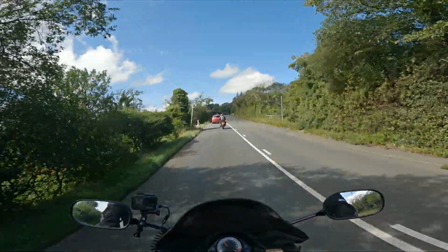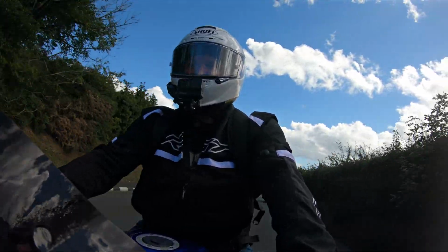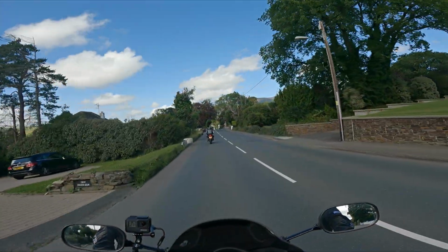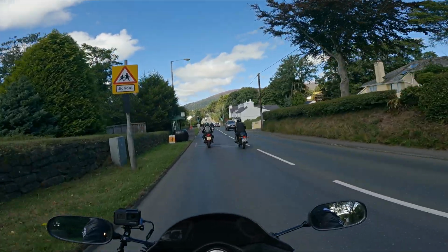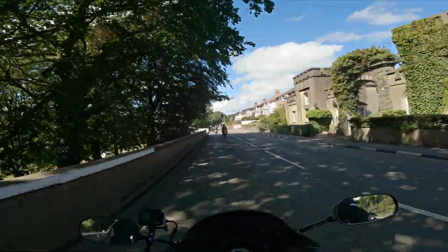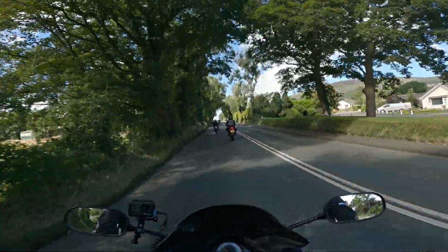Oh, I wish I had smell-o-vision, because the smell coming from all the bikes in front of me, oh man, it's like smelling bacon first thing in the morning. You go, oh, it's so good. I don't know if you can hear that. Oh my god, the sound of some of those bikes up front.